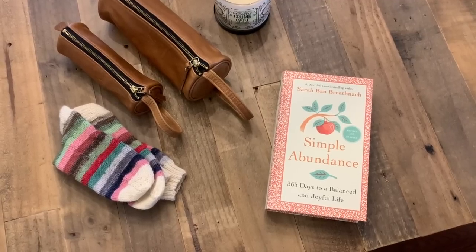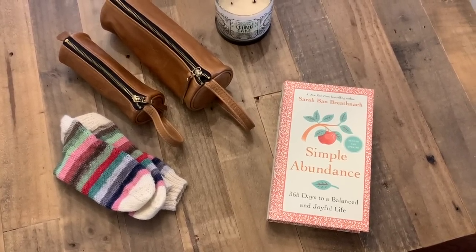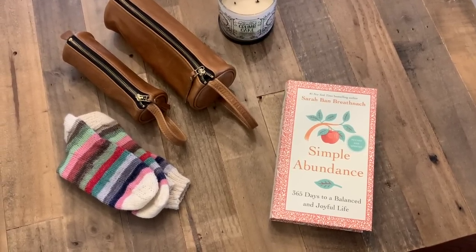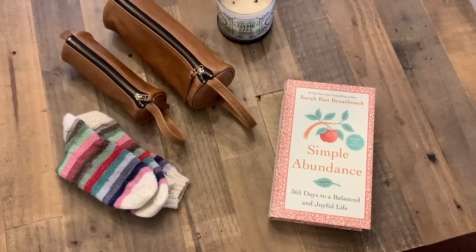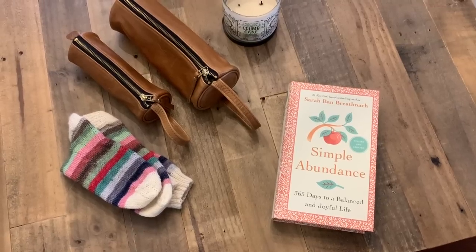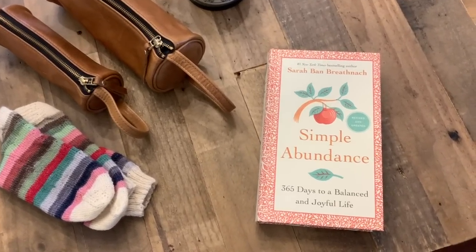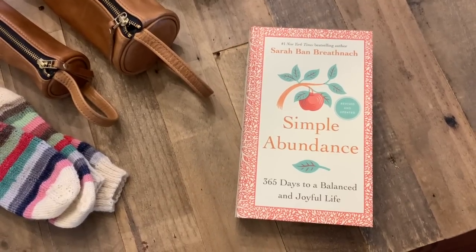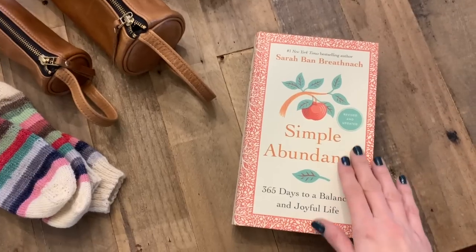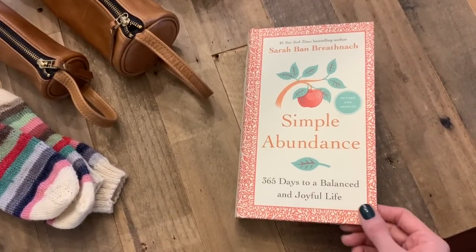One of my goals this year is to find time or make time to read a little bit more. I have some wonderful books that I really want to dive into, and I'd like to start a morning routine of waking a little bit earlier, making my coffee, and before I do anything else, especially start thinking about what needs to be done for the day, just take some time for myself and read the daily entries in this book. It is called Simple Abundance. You've probably heard of it. It's a revised and updated edition, and it is the 365 days to a balanced and joyful life.